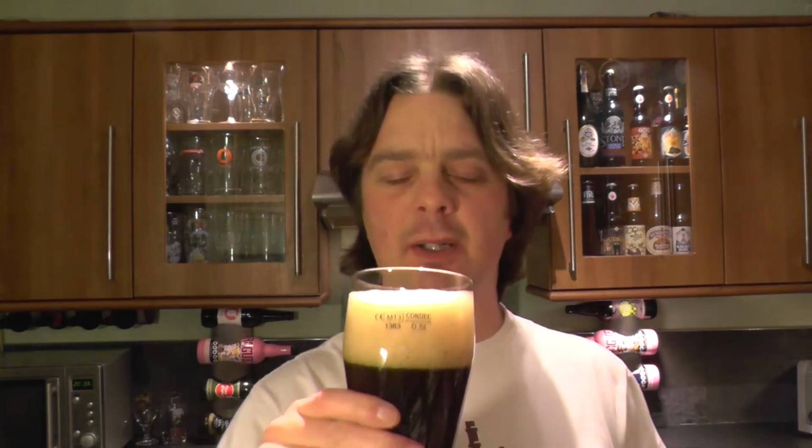Get that banana yeast, you get that clove, you get that bit of spice, but also mixed in is a nice kind of caramel malt, chocolate malt. Smells really nice, really well put together. This is at, I think it's a 97 or a 98 on Rate Beer. It's a very well regarded beer. Let's dive in. Cheers.